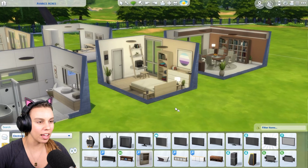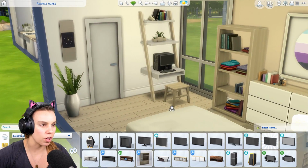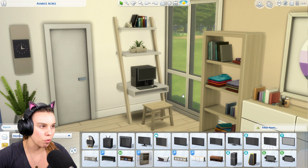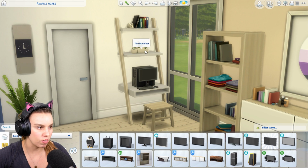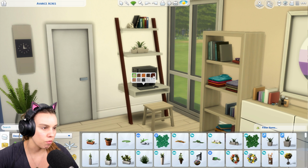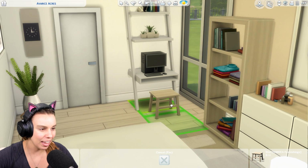All right, so let's check out the first room. Let's do the bedroom first. So we have over here a desk that leans against the wall and has shelving, and all of these shelves obviously can have clutter placed on top of them. If we go to the different swatches, you can see that this is going to be all the different swatches throughout the whole pack. And this is gorgeous.